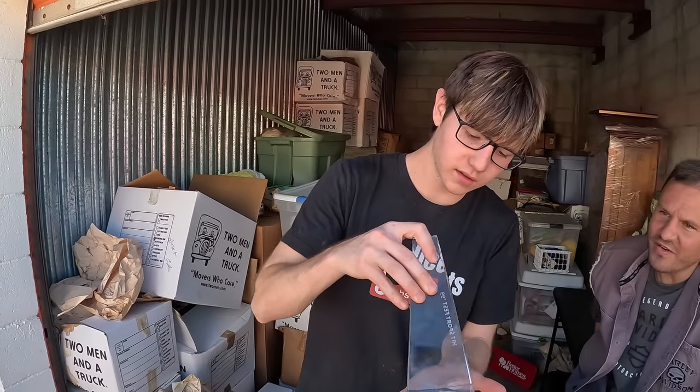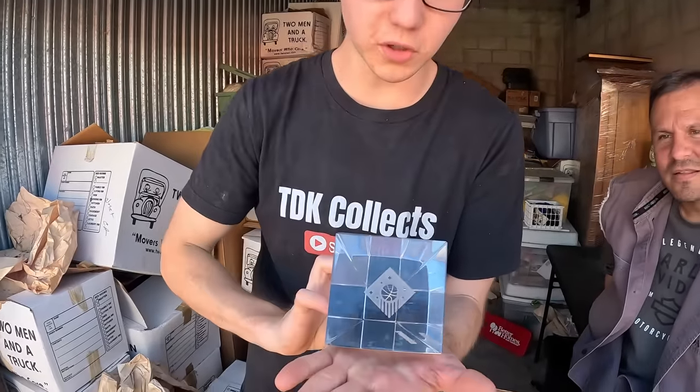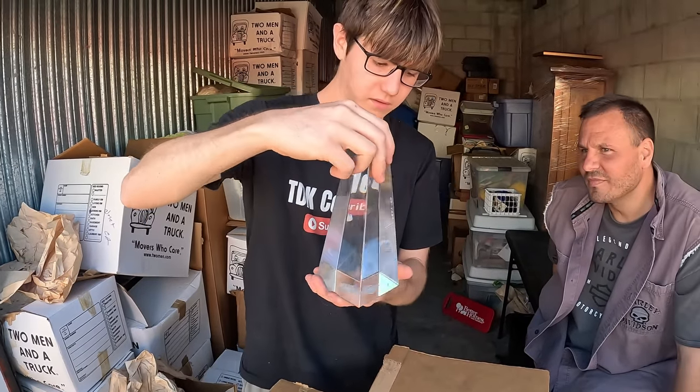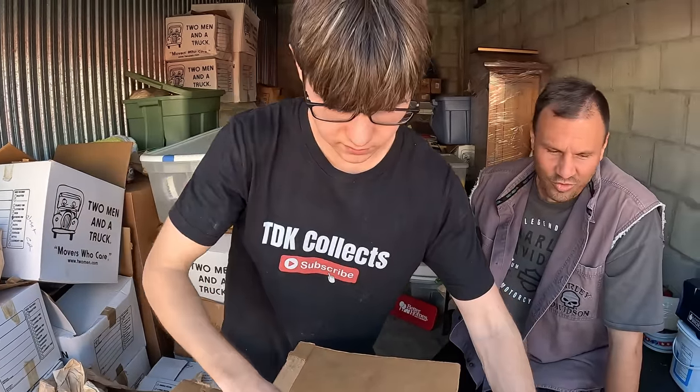Sport Fest 99. This is a trophy. Look at that. How cool is that? Wow. A basketball trophy. How cool is that?